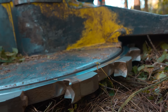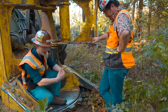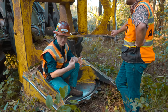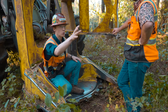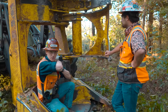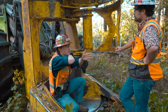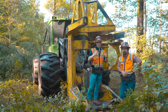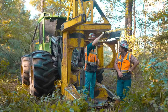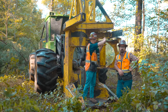So you have 1,000 pounds spinning at about 100 miles per hour, and you have these teeth. When they impact the tree, it's virtually instant. This goes right through the tree. And then the cool thing is, take one of the arms, sweep it in, hold it on to the feller buncher with the other arm, open up the first arm, and then go into the next tree. Grab 3 to 4, and then he'll lay them down into a pile and set the piles accordingly as he goes, and then the skidder can come through here, grab the piles, haul everything to the deck.